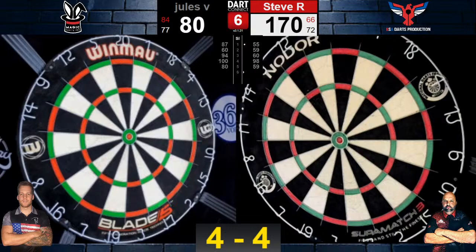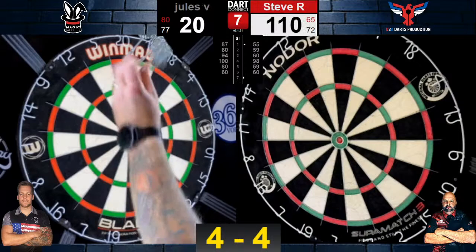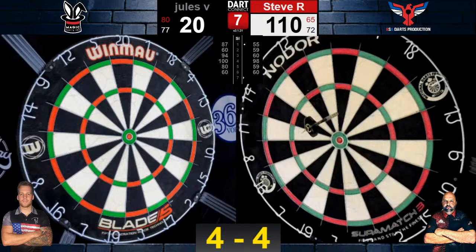170, the big fish. Yeah. 60. Triple. Looking for tops. That was 60. A tough second dart, especially that being that high and close to that double. Makes it real tough. So inside there for Jules. 110 needed for Steve. Not going to have an opportunity. So Jules is going to come back with another opportunity.